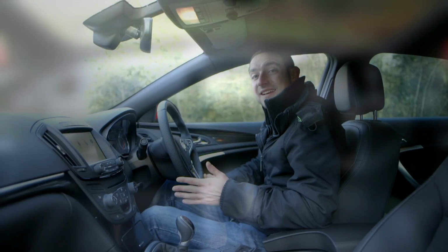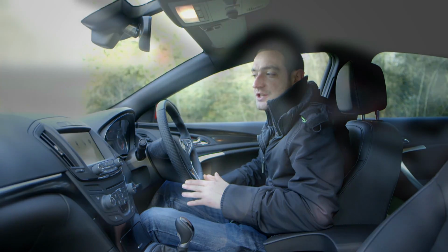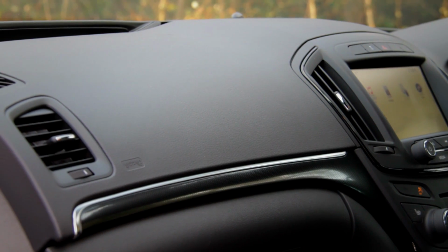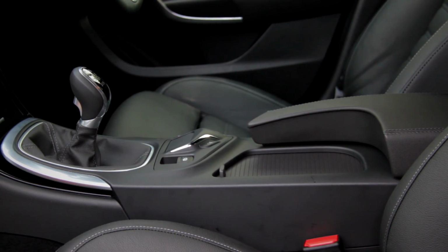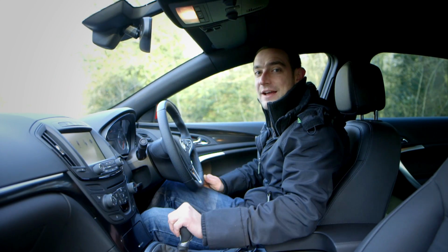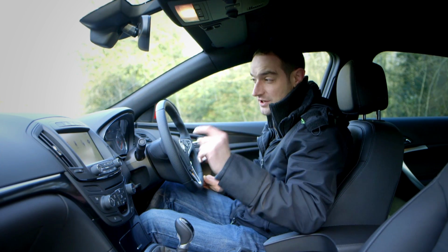Climb inside the Insignia, and it's fair to say that things aren't quite so stylish. The design's all rather bland and uninspiring, and the materials in here, which are hard and just a bit dull, simply don't have the luster of those you find in rival family cars. A Volkswagen Passat, for instance, feels much posher than this.